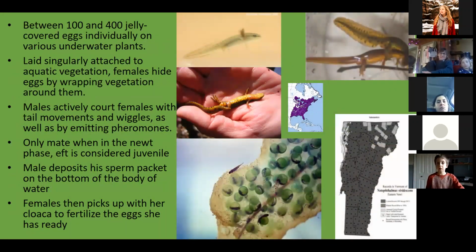And spotted salamanders can live up to 20 years, which is kind of wild. So they lay between 100 and 400 jelly-covered eggs. So they lay a lot more eggs than the other mole salamanders. They typically attach them to vegetation. They often are covered with all sorts of green goo hanging around. And the females do a good job of attaching them singularly to vegetation, and then having them be a clump.